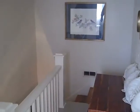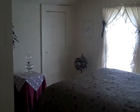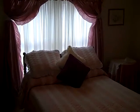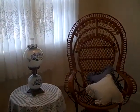On the second floor, we have a landing area. Second bedroom. A third bedroom. And a bonus room that could be used as an office or a den.